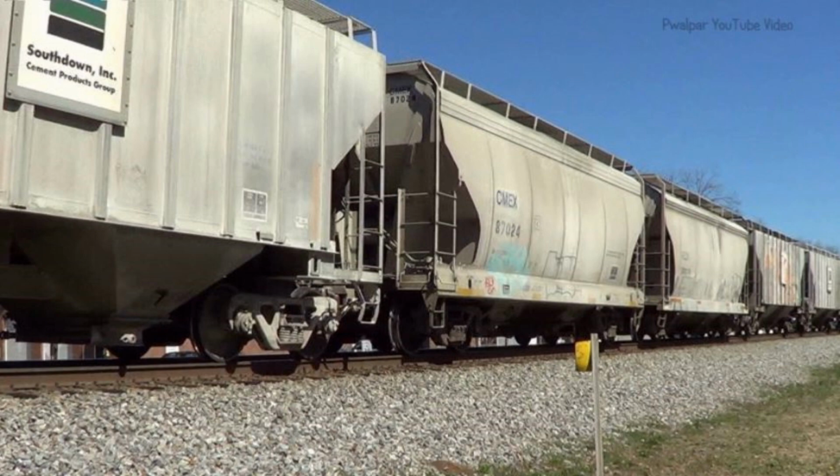I mentioned in one of my videos the other day about the vibrator pockets on the side of these cars. You can see them right here on the side of the hoppers. But I do wish I had $1 for every time I had to go work on one of these cars, or get one back on the tracks.